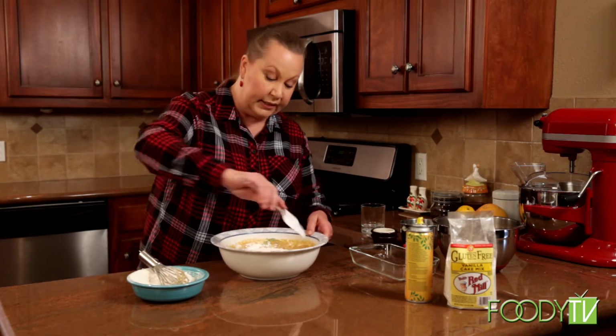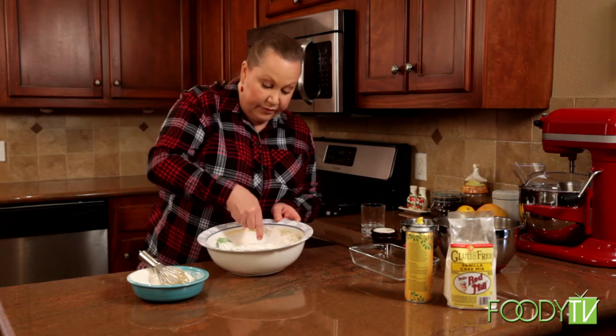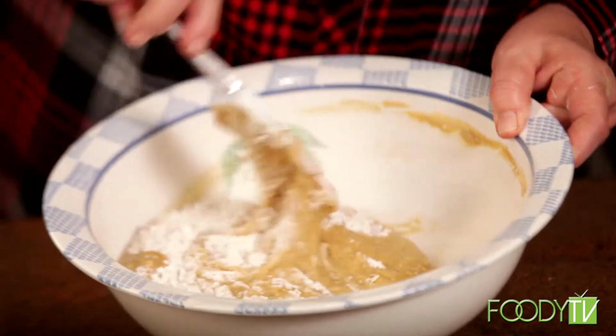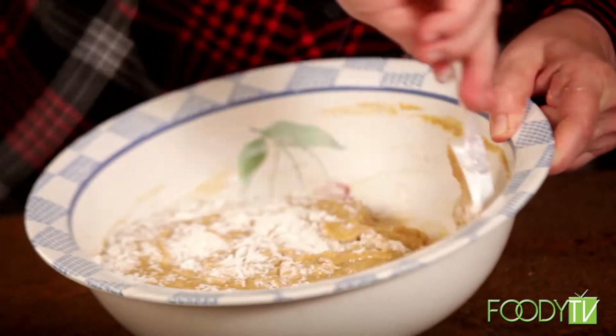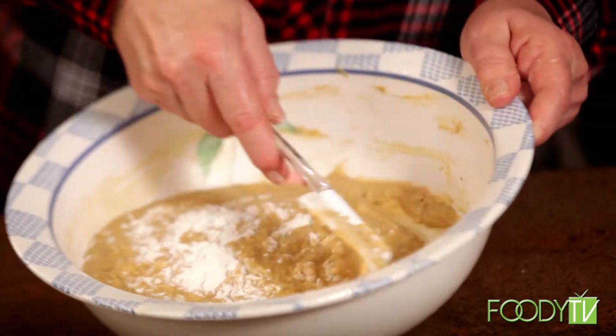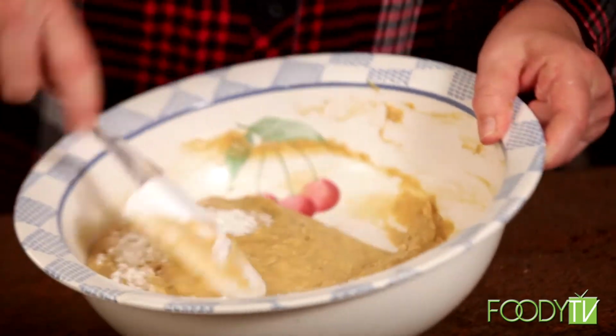I'm gonna start folding now, and that's another very good technique. And we're gonna go under and over, and this incorporates some air without creating toughness. So this is a great technique.